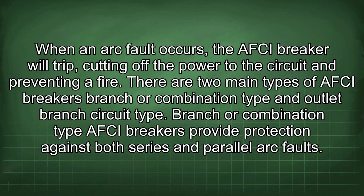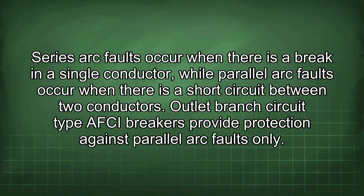There are two main types of AFCI breakers: branch or combination type and outlet branch circuit type. Branch or combination type AFCI breakers provide protection against both series and parallel arc faults. Series arc faults occur when there is a break in a single conductor, while parallel arc faults occur when there is a short circuit between two conductors. Outlet branch circuit type AFCI breakers provide protection against parallel arc faults only.